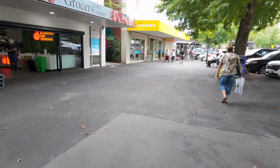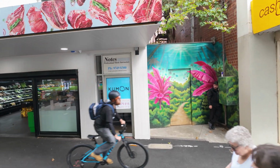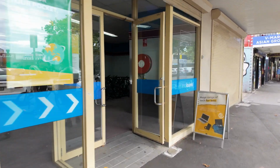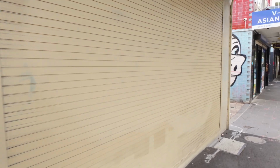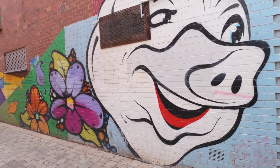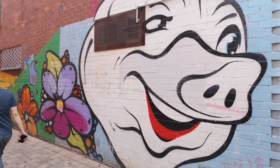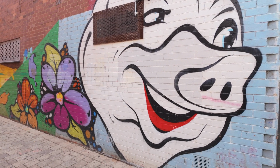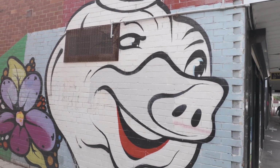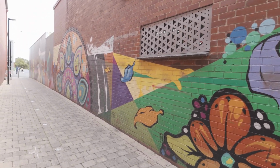Down past the new grocery store. Little small mural there. Past cash converters. The railway station's down there, by the way. We got this. A lane of murals, which is very, very cool, and I'll show it to you in a moment. There's the peak. The wind's starting to pick up because we're going to get thunderstorms today, which is going to be a joy. But here it is.